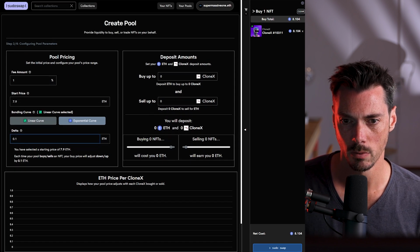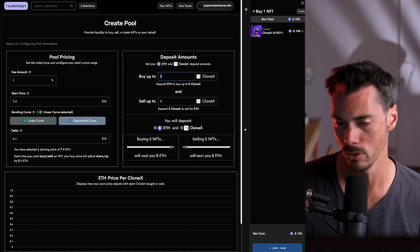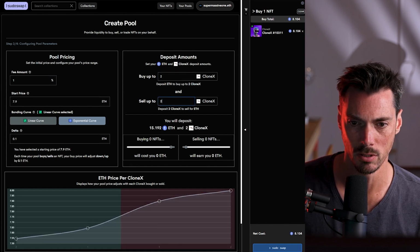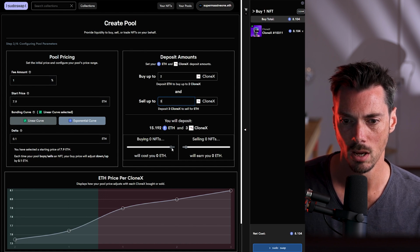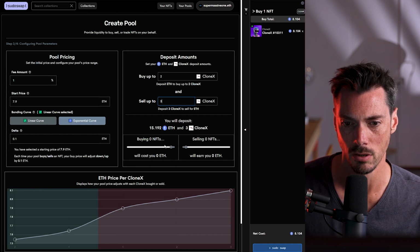Let's see, where else do you want to go? So the deposit amounts, we want to buy up to, let's say, 2 clones and sell up to 2 clones. We could say 3 because I have 3 currently sitting there. So that gives us the final details. You will deposit 15.192 ETH and 3 CloneX.